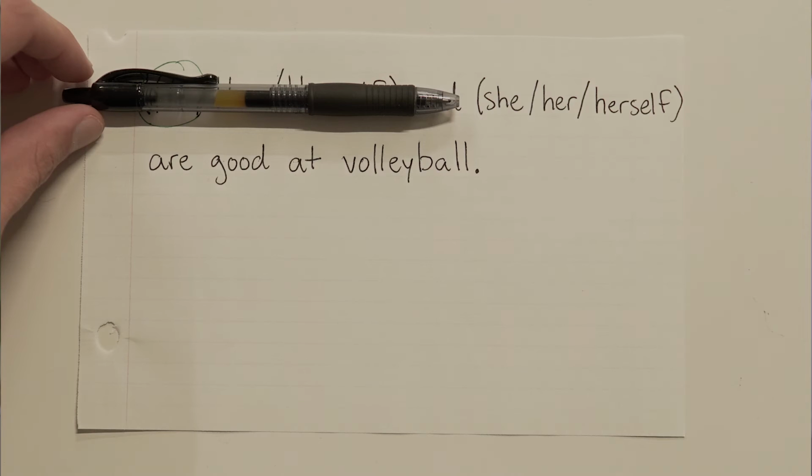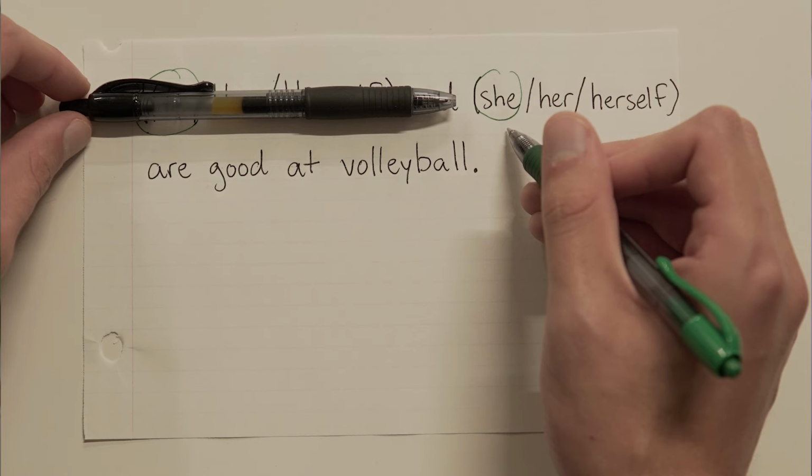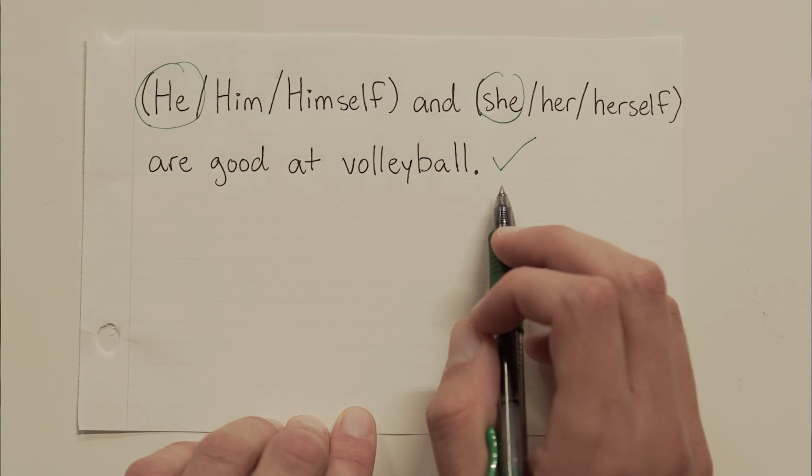And if we took out this part, so we're now just looking at the second part, we would say she is good at volleyball. And that's also correct. So believe it or not, the correct version of this sentence is he and she are good at volleyball. He is good, she is good, so together, he and she are good. And again, I do not care what you think sounds good, because what you think, no offense, is probably wrong.